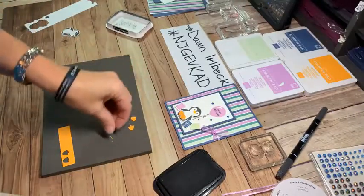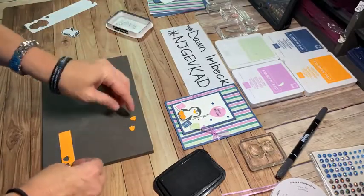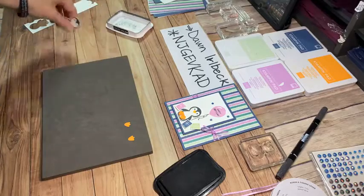It's not that hard of a concept, but to me, Stampin' Up! makes things so easy. I thought that they would probably do that somehow, but they have to be separate anyway. You wouldn't want them connected, so that works out perfect that way too.